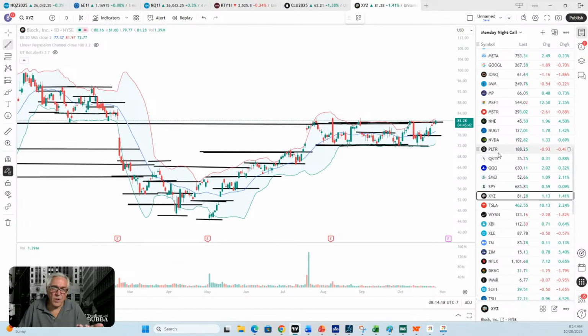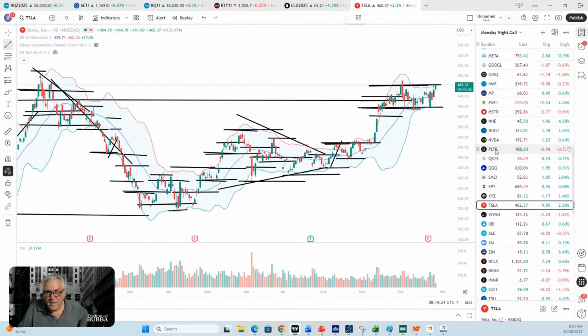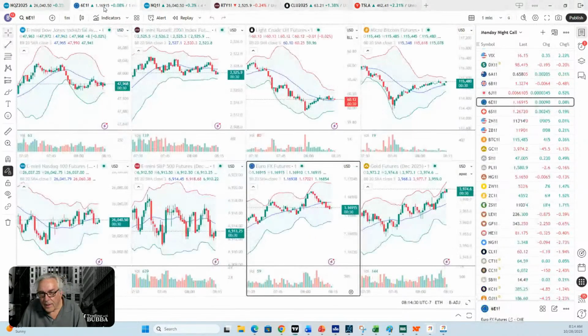XYZ broke out. So it's close, and they have earnings this week. So I'm not really interested in getting involved there. Tesla, certainly would look at selling some call spreads here. Let's go back and look at gold first before I miss this trade.